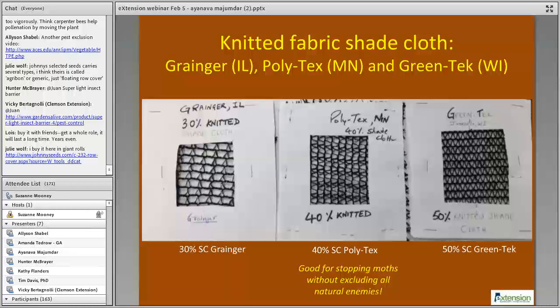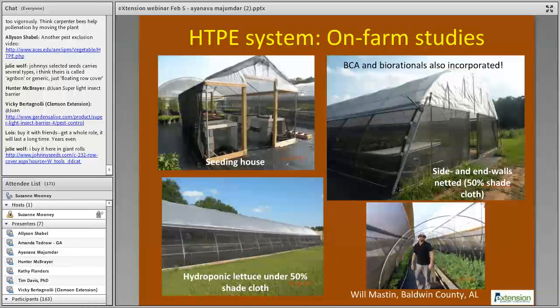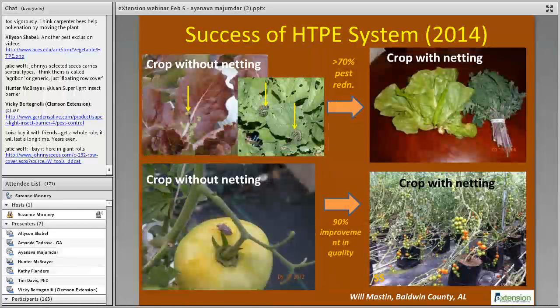So again, I think there's a learning curve to this, and you can contact me and I can give you more information on this. Here are some producers that are actually doing it, and all of these sites are sort of our on-farm locations for studies, but farmers can install this shade cloth as a pest exclusion strategy on the underside. So when you roll up the side, it keeps the insects out. And it's really effective.